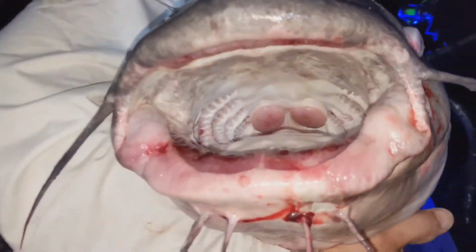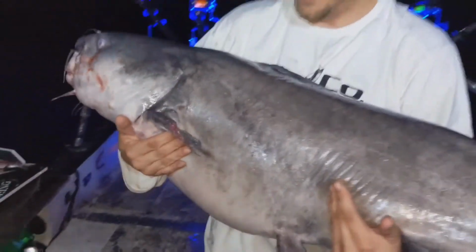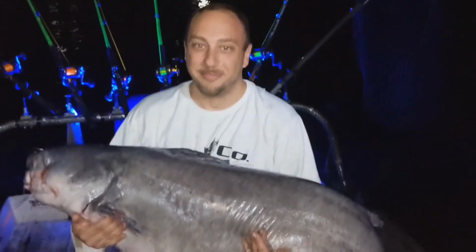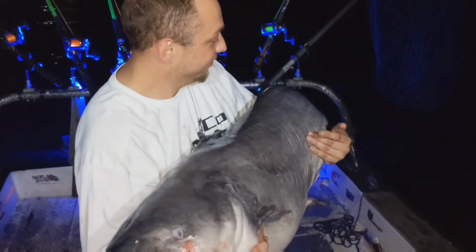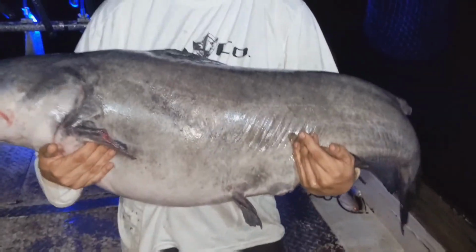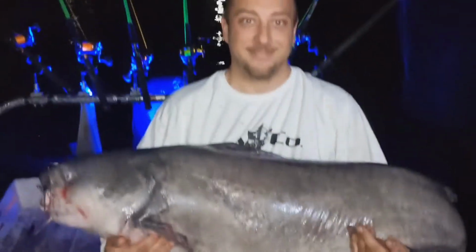Oh. Look at that, guys. This is a freaking giant right here. 270s, one night. Gosh, I love post spawn. And I love the James River. And I love my mama. And Jesus. Let's get this fish back.